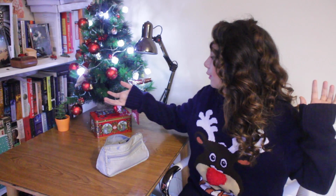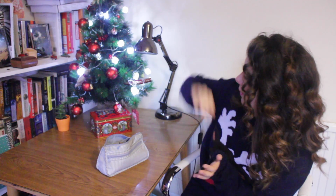Also, I hope you like my kind of Christmassy decor and my ridiculous Christmas jumper, which is actually my boyfriend's, but he said I can borrow it, so it's fine. I have a tiny flat, so this is the only Christmas tree I have. It's little, but we're not here over Christmas anyway, so it doesn't matter too much.